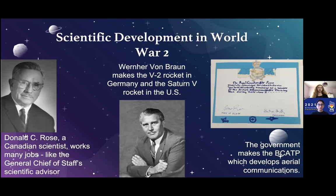Finally, the Government of Canada made the BCATP, which is the British Commonwealth Air Training Plan. It's a plan where Canadians and Europeans who are part of the Allies come over and get taught how to fly and how to repair airplanes so that they can go back and fight the war in Europe, so that there would be less of a trench war like World War I was, which is something that William Lyon Mackenzie King, our Prime Minister, really wanted. This developed aerial communications for rockets as well.